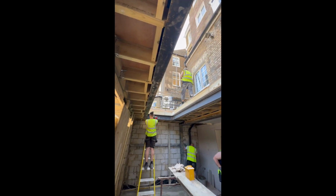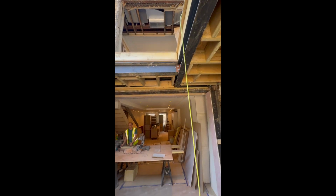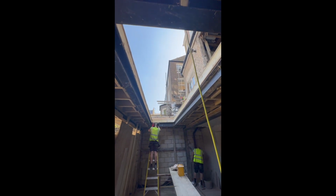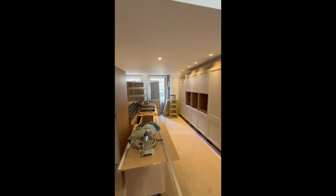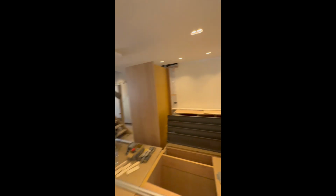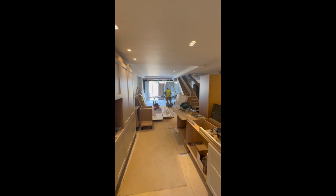Even up here, we are looking to finish this extension roof area shortly in order to be able to get the doors in, that's the next stage, and the walk-on roof light. So the kitchen space has been developed and looking good. Walking through, you can then see the space that we've created all the way through on the lower ground floor.